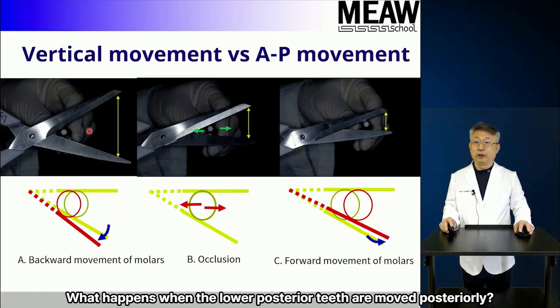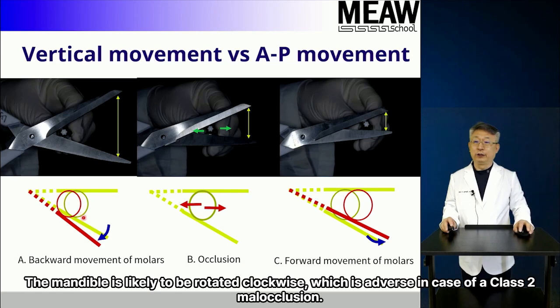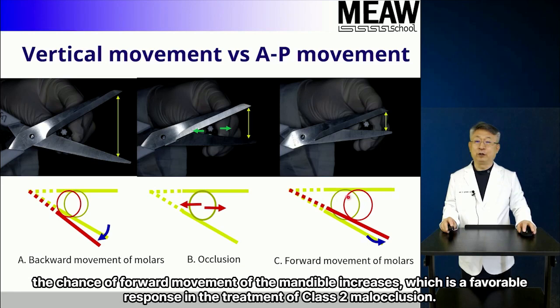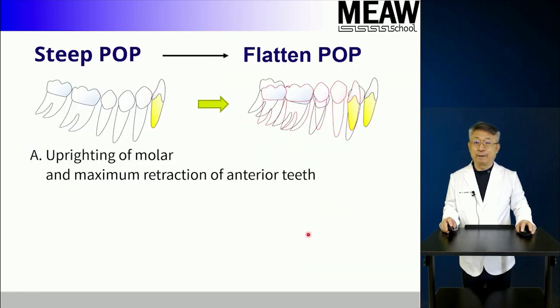What happens when the lower posterior teeth are moved posteriorly? The mandible is likely to be rotated clockwise, which is adverse in case of a class 2 malocclusion. On the other hand, when the posterior occlusion is moved forward, the chance of forward movement of the mandible increases, which is a favorable response in the treatment of class 2 malocclusion.